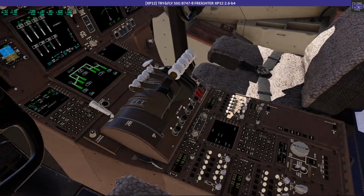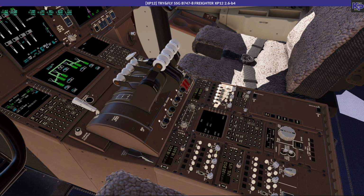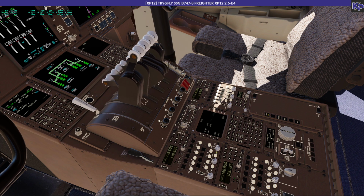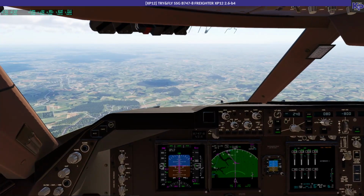The auto throttle is a bit sort of something that I find on many aircraft in X-Plane 12, because they probably haven't yet found the best way of doing auto throttle in the new X-Plane.